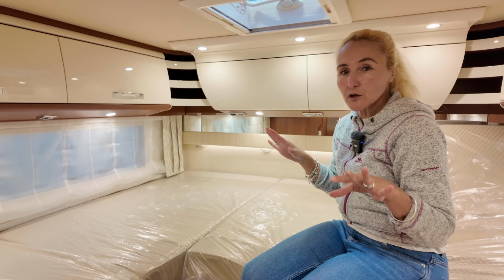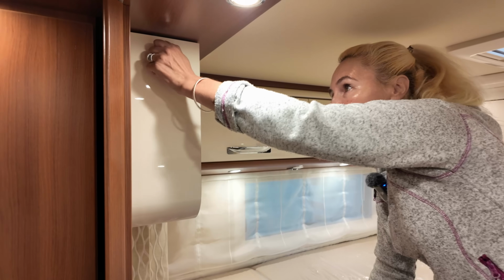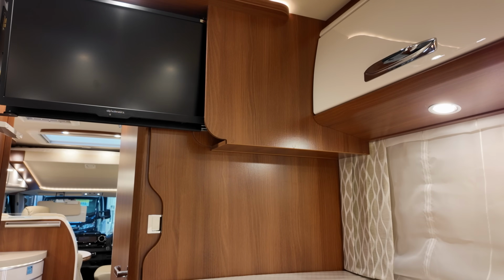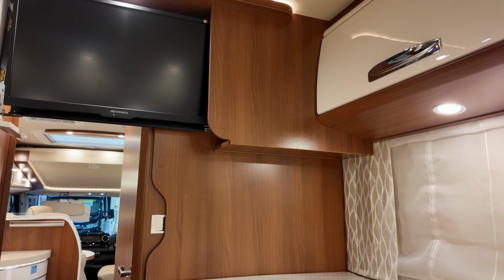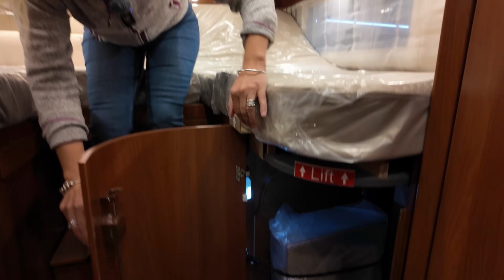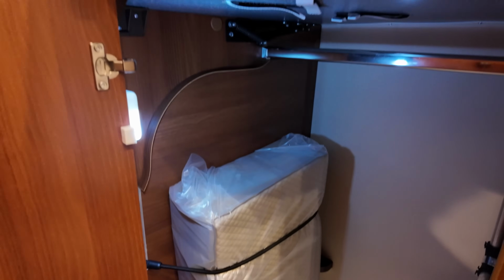Back here, now because this one's got the media pack, we have a further television here. So if I just push that and pull that, you can poke your head around there and you can see the second television. So you can watch that in bed. There we go. And then, I'll close that for us, lock that. And then under the bed, we have, oh, hold on, there we go. We have a very deep storage area. And that's the cushion for the bed under there if you want to make it a double.